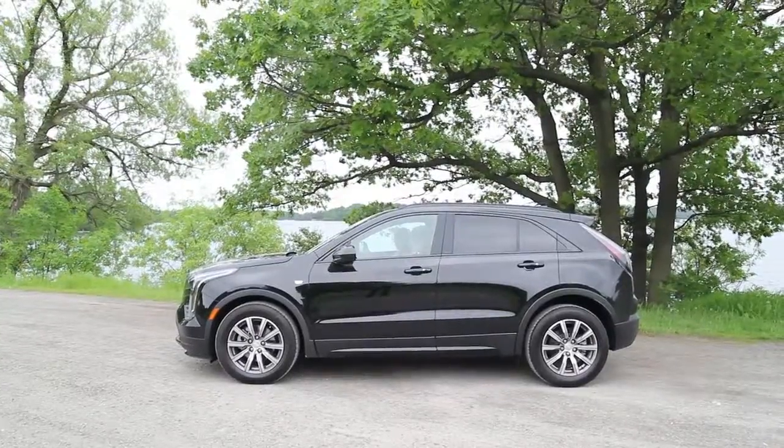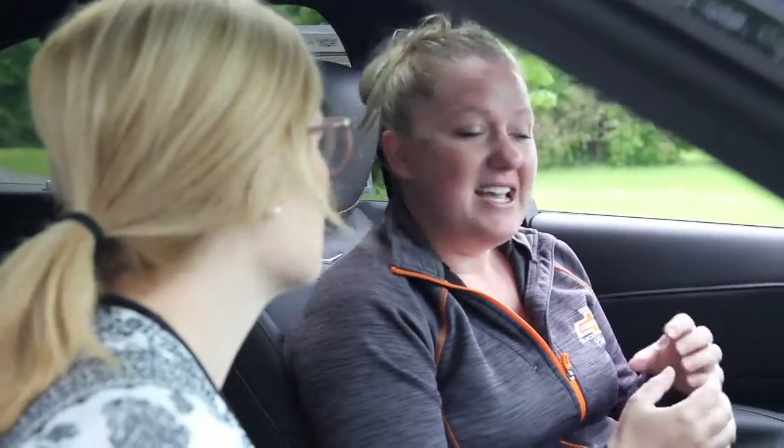First of all, I love the XT4 because it's affordable. It's in my price range. You can get into a Cadillac and still have all the luxuries that come with the Cadillac, but it's affordable. I also really like the 4-cylinder 2-liter turbo engine.